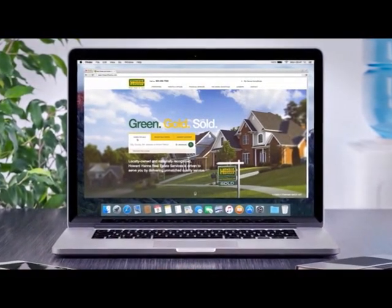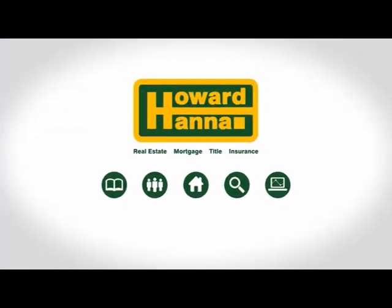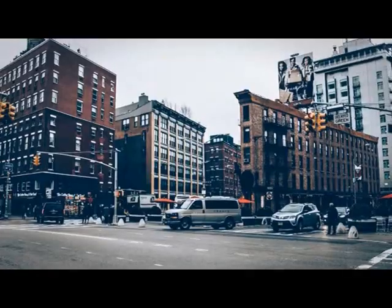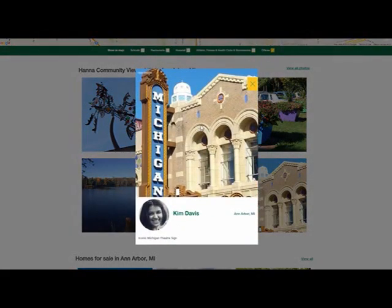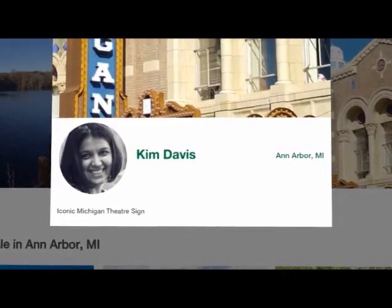When moving means not just a new home, but a new hometown, Hanna Community View is here with an exclusive look at what it's like to live and work in your new city. Is the vibe urban, chic, or family friendly? Get a taste of the local style with photos and stories from around town, posted by Howard Hanna agents who live and work in the area.